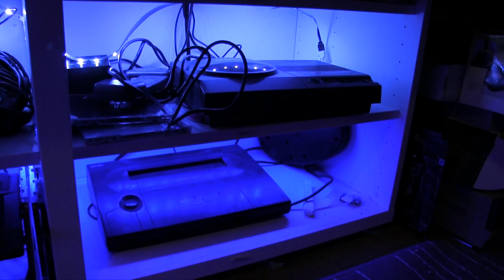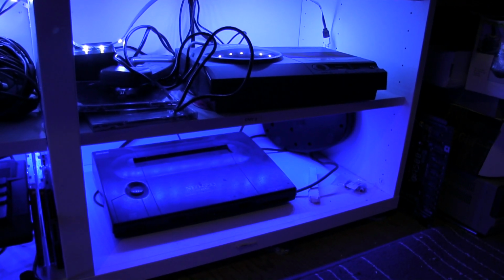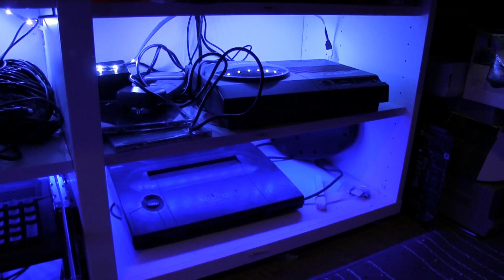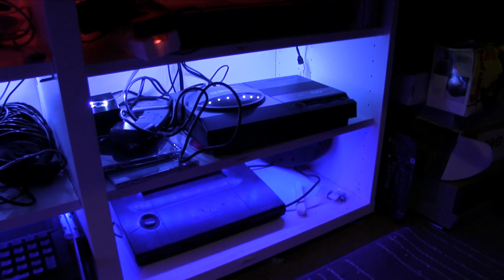And the Neo Geo AES, which will never ever leave. It's one of my favourite machines. It's a wonderful machine, and that was one of the best bargains I ever got in my collection.